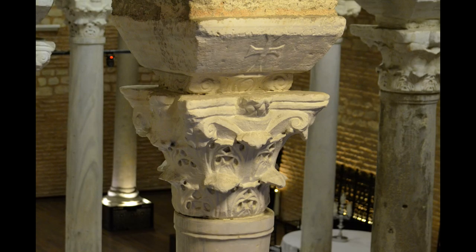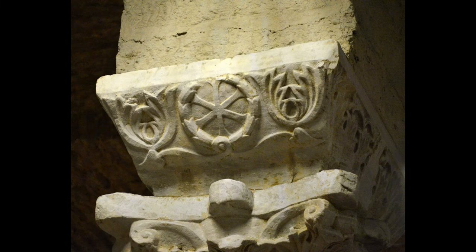Some of the Ionic impost capitals have crosses with acanthus leaves, though most simply have a cross on one side. One impost capital has a 6-arm cross, enwreathed by ivy and flanked by acanthus leaves.